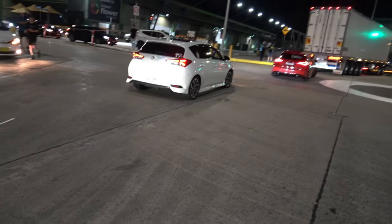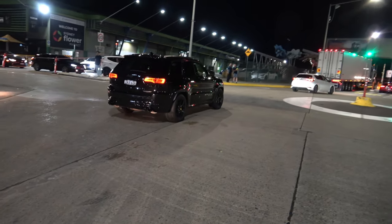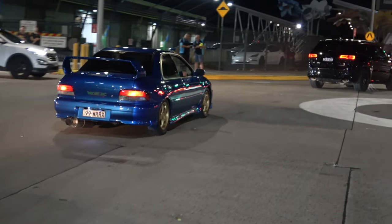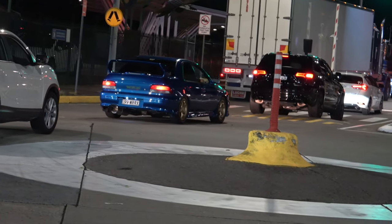The Corolla. Done up nicely. Oh, I love the Hemi. Beautiful. The Jeep. One magic WRX STI. It's like the one I had in Greece, that one. Same colour.